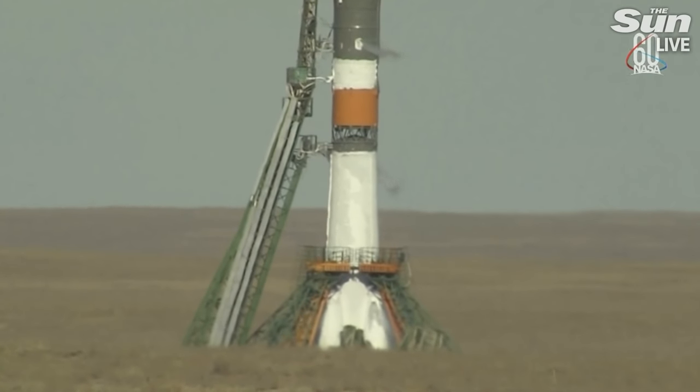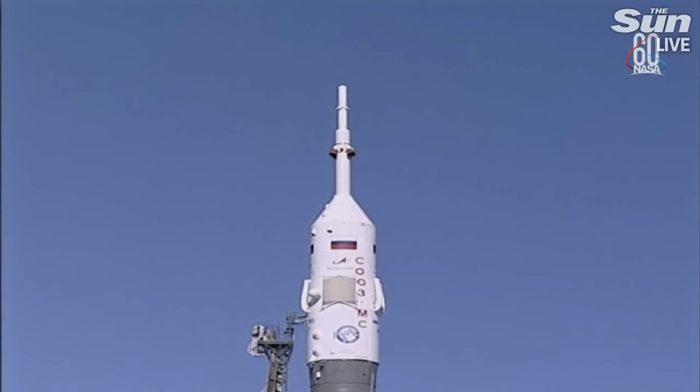A group of NASA representatives is there in Baikonur, just a short distance away from the launch pad. And for an update on the activities there, we're going to go now to NASA Public Affairs Officer Rob Navius.